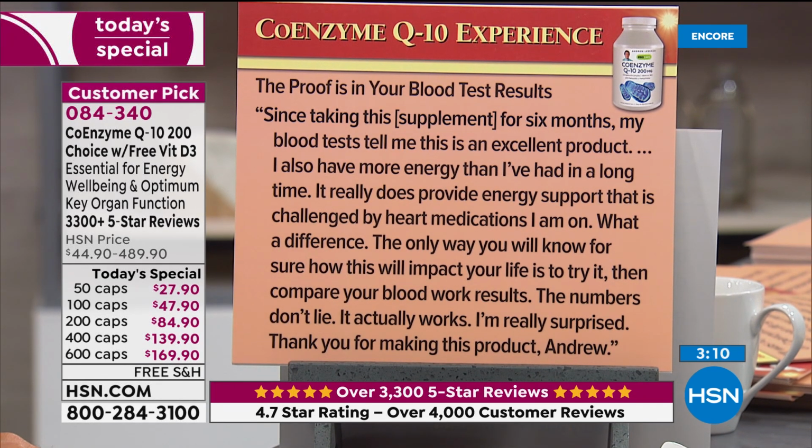The proof is in your blood test results. Which, by the way, one of the things with CoQ10, we often say with omega-3s, it's one of those unique products that I can say, when we look at blood pressure, when we look at blood sugar, when we look at blood cholesterol levels, when we look at triglyceride levels, we're always looking for nutritional supplements that could give us a little help in the right direction, that support the efforts we might be doing with our doctor or whatever medicines we might take.